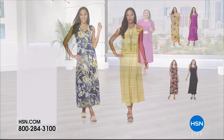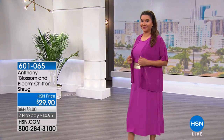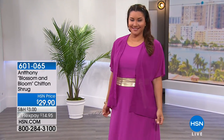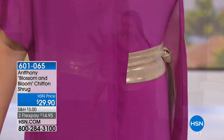Want to share with you the item number for the chiffon shrug Annette has on. Many of you asking for that. It really works so beautifully. It's called the Blossom and Bloom Chiffon Shrug. It does come in colors. We've got it at $29.90 today, $14.95 on a credit card. Look how easy breezy it is because you get the coverage, but it's so not hot and heavy. Really pretty. So four colors available.